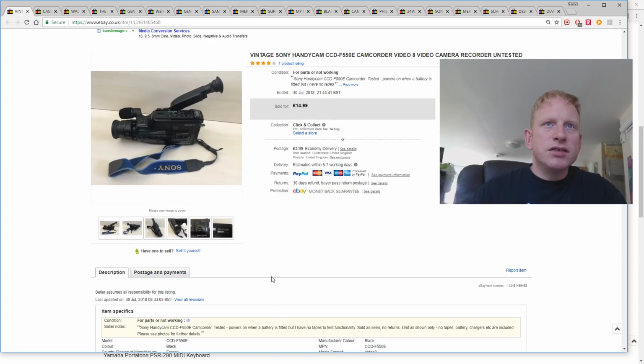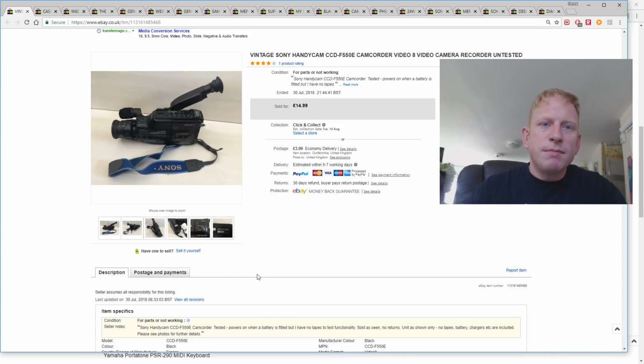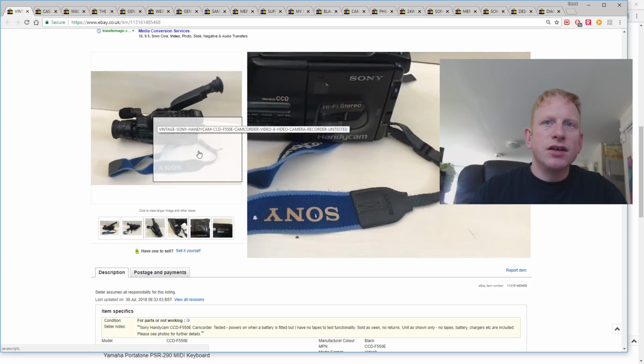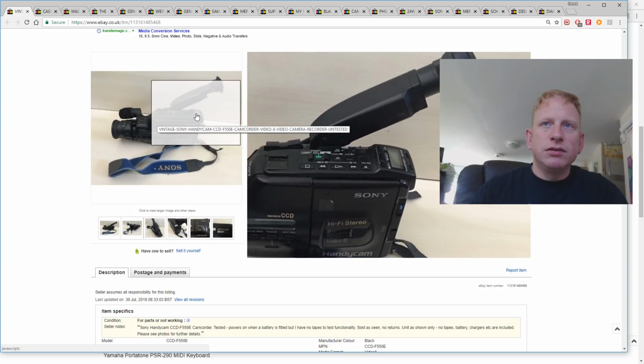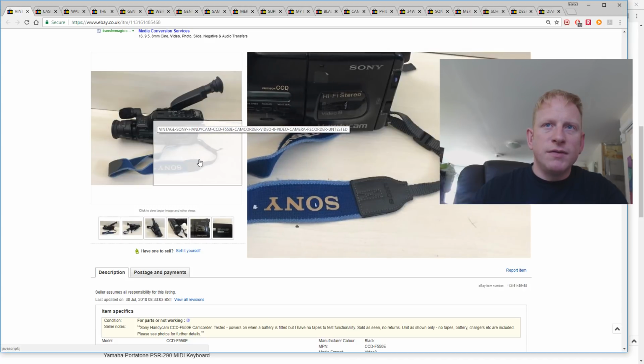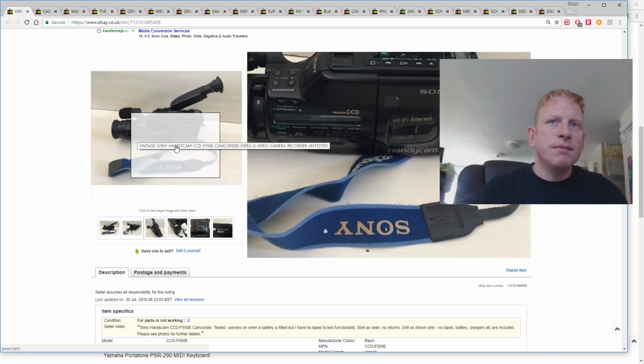Here we have a Sony Handycam I bought at auction. I believe I sold this as spares repairs because it powers on, but I didn't actually have any tapes of this particular type left to test it, so I had to sell it basically as untested, and I got $14.99 plus $3.99 postage on it, and I was pleased to see that go. I would have split up the power pack with that as well, just to get as many out of the lot as I could. Again, it probably cost me between £5 and £8, which is what I usually pay for these camcorders.